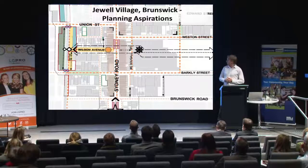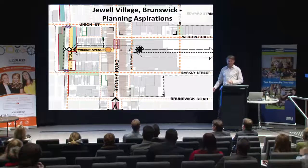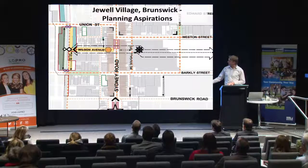If any of you know Brunswick or this part of Melbourne, you come up Royal Parade here. Where I'm pointing here is City of Melbourne, Royal Parade. It's Parkville. It looks wonderful, beautiful boulevards, Royal Park. Once you cross Brunswick Road, you're in a very different neighbourhood. It changes quite significantly. Wilson Avenue is the second block up. It directly adjoins Berkeley Square Shopping Centre here, and also Jewell Railway Station here.